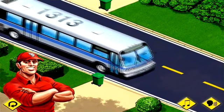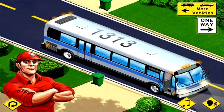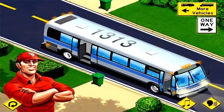It is a transit bus. Door opened. Wipers, headlamps, windows, door opened, roof.